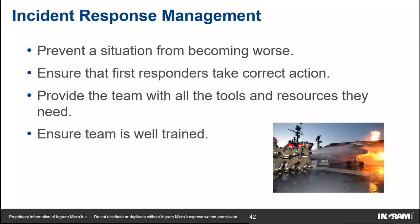As soon as an incident happens, you need to ensure you have an incident response to effectively contain the incident. Your incident response will prevent a situation from becoming worse. If you have a proper plan in place, you are prepared, so you can take correct action when a problem occurs. It will also provide the team with all the tools required to contain the incident, and ensure the team is well trained to contain any such incidents.